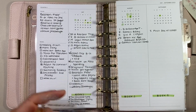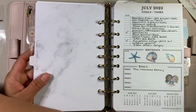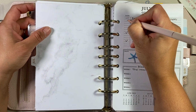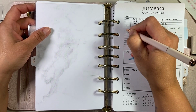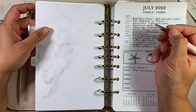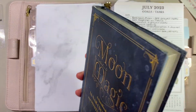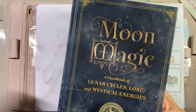Okay, so if I quickly go to the month goals now. Bedroom floor did not happen. Get together with Tressa. Basement, no. Tarot for Transformation, Human Design, didn't do a single thing. Haven't listened to podcasts. Haven't read my book. Although, read spiritual book. This is going to be my next spiritual book. I think I started it. Or no, I was going to start it. I have a bookmark in there. I just haven't read it.